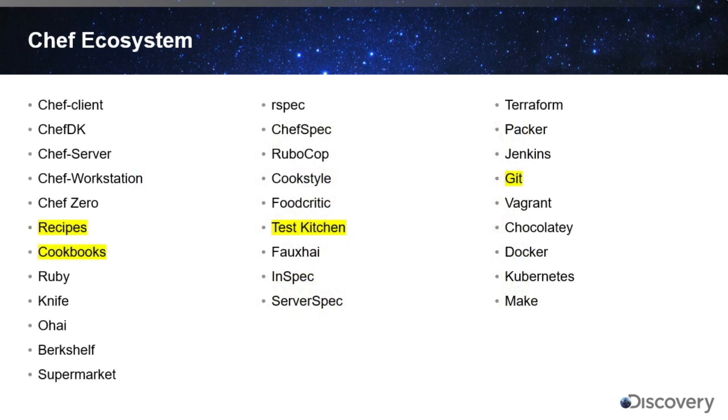But we didn't leave them with that. We pointed out that while everything here is very important, they just needed to learn recipes, cookbooks, some simple Git workflow, and a little bit of Test Kitchen to get started effectively. And we were going to take care of a lot of the rest of the pieces and help them get up to speed with them as they felt comfortable.